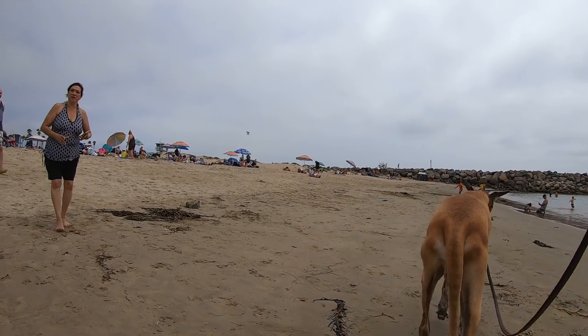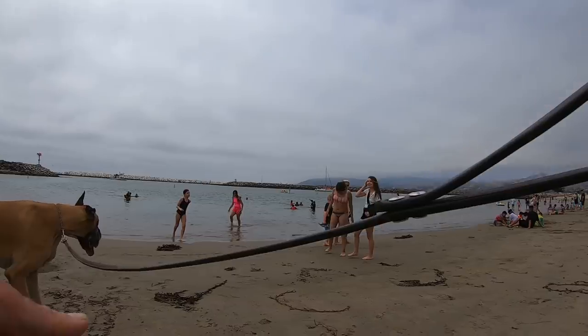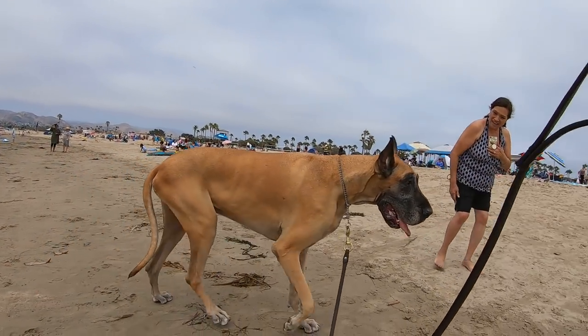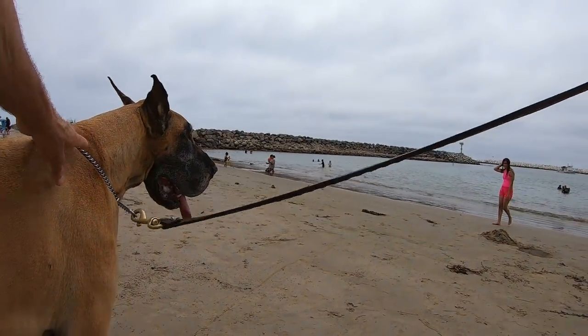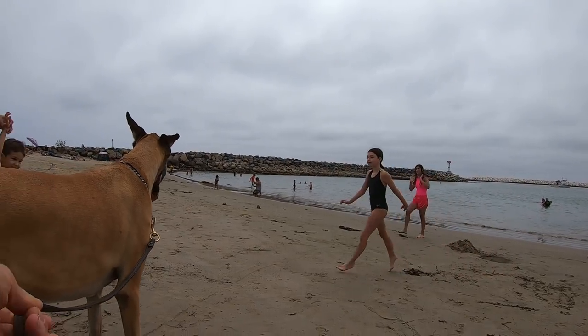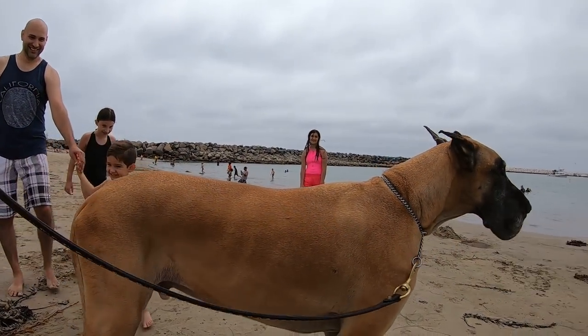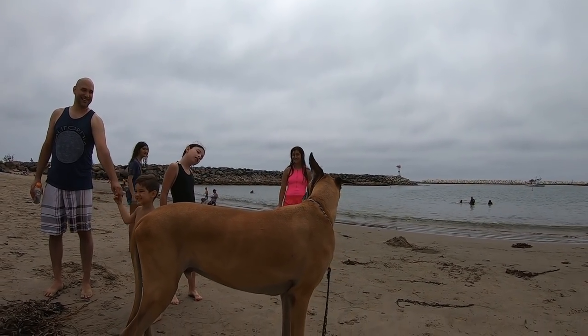Hi, what's your dog's name? His name is Cash. Come here, horsey. Can we take pictures with your dog? Sure. Oh, wow. He is so much bigger. Can you get up close? Oh, look, he's taller than you. Get right here by the dog. Approach him calmly, yeah, otherwise he'll get nervous and walk away.